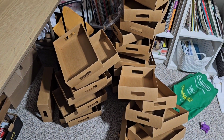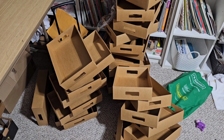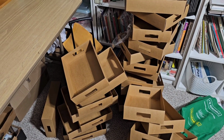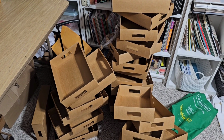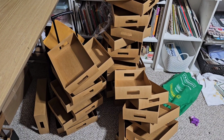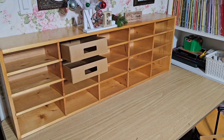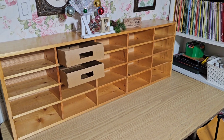So I have quite the work ahead of me with organizing. I need to go ahead and write down a bunch of different categories, and I have to figure out what I want in each box, so that I can label them and put them in there and then start organizing. So I have a bit of a challenge coming up.